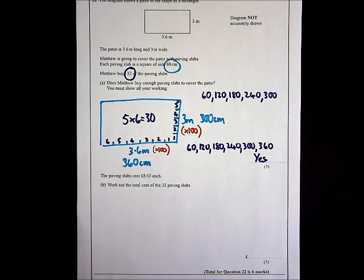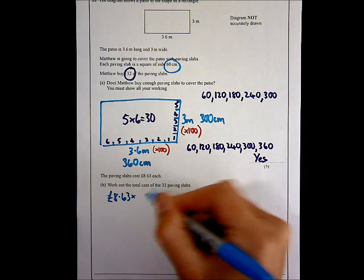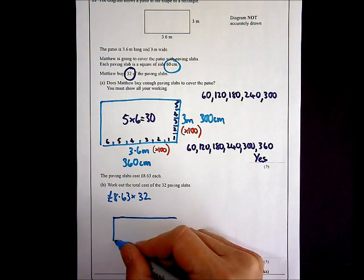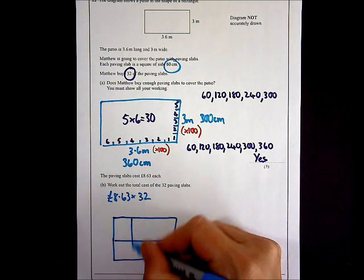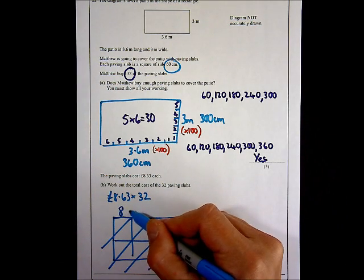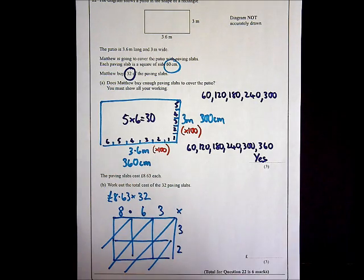In part B, I'm told that the slabs cost £8.63 each, and that he buys 32 of them. So I need to do £8.63 times by 32. So a couple of ways of multiplying numbers like this. I could use this grid, where I've got 8.63 times by 32, and then multiply each box out.